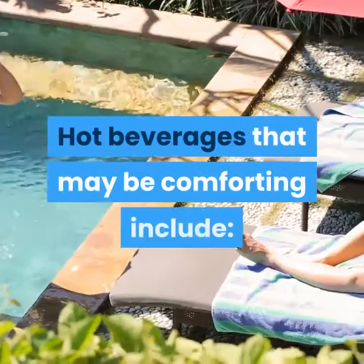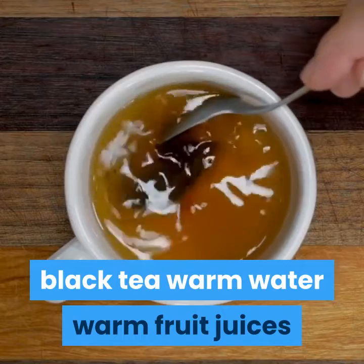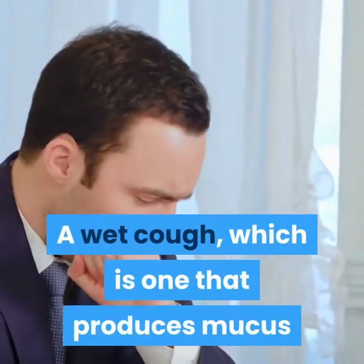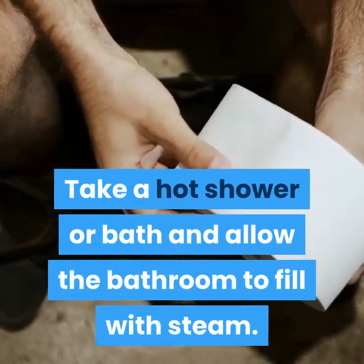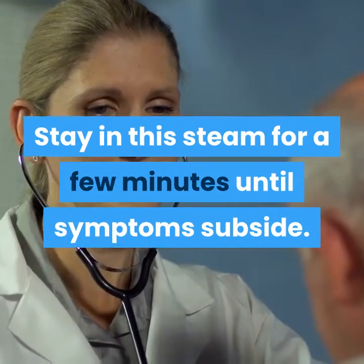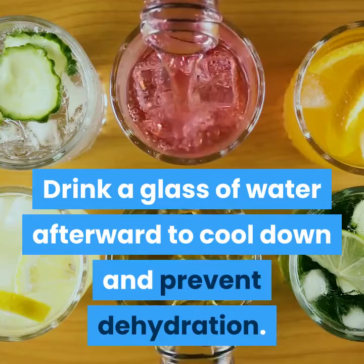Hot beverages that may be comforting include clear broths, herbal teas, decaffeinated black tea, warm water, and warm fruit juices. 4. Steam. A wet cough, which is one that produces mucus or phlegm, may improve with steam. Take a hot shower or bath and allow the bathroom to fill with steam. Stay in this steam for a few minutes until symptoms subside. Drink a glass of water afterward to cool down and prevent dehydration.